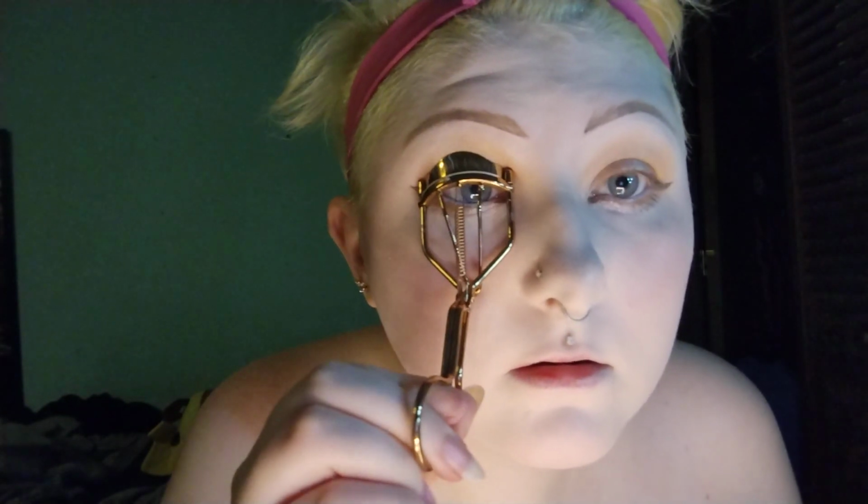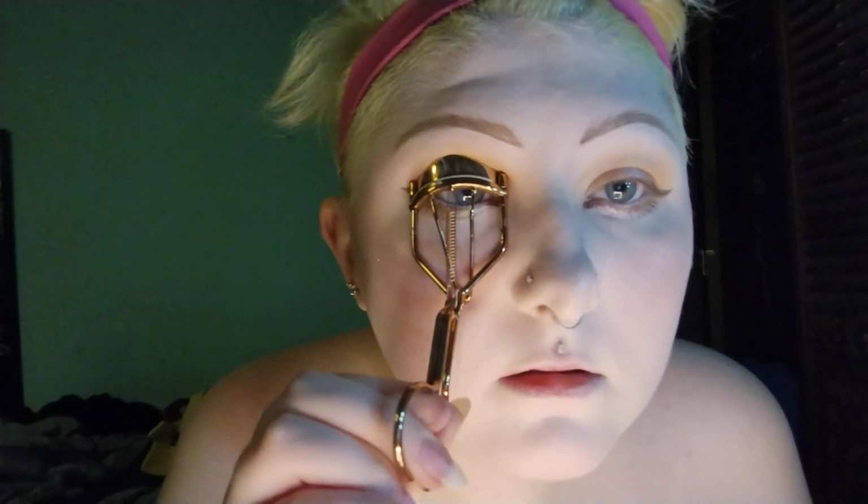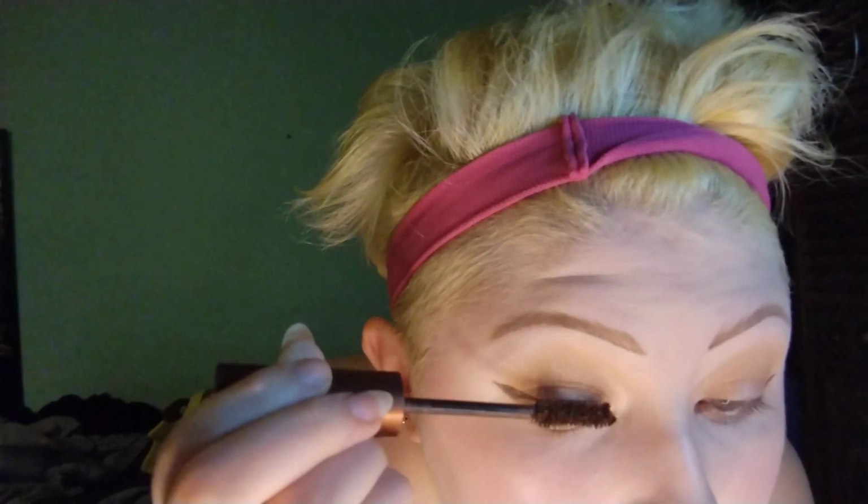Let's curl my lashes. I hate these eyelash curlers. If anyone wants to donate to get me new eyelash curlers, go right ahead because I just can't. I can't. This is the Better Than Sex mascara, the chocolate one. I really like it, but I don't like the company.